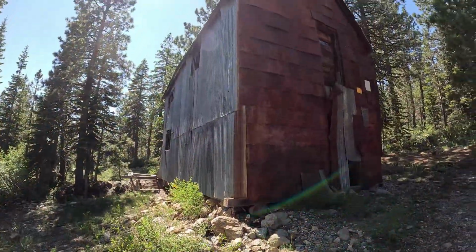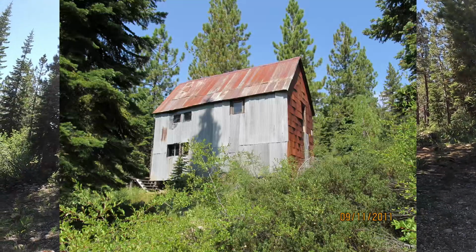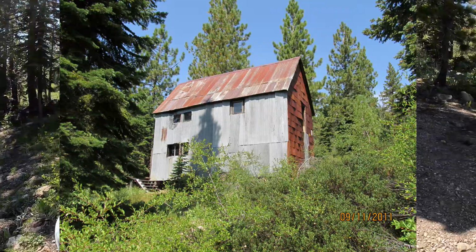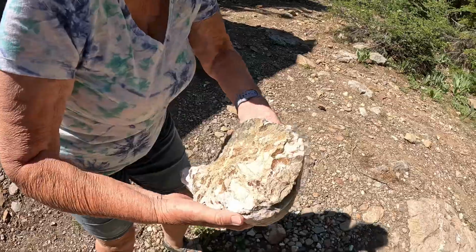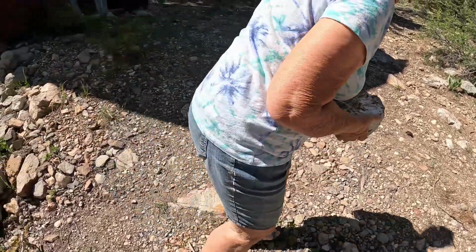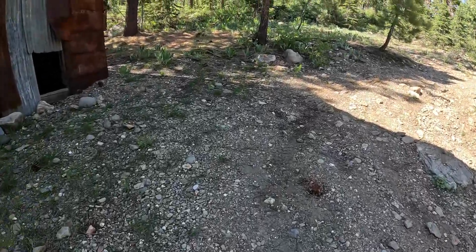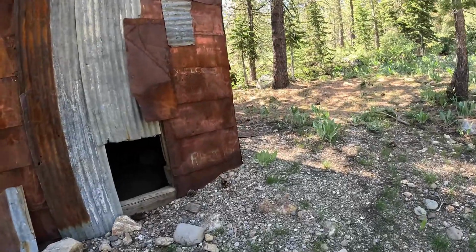This is a building that we saw from the road. We've been here before. It's an old mining relic, and Karen's got a piece of the quartz in her hand. It's the ore. Yeah, I guess it's ore. It's definitely quartz, and this is what they mined here to get the gold out of it.